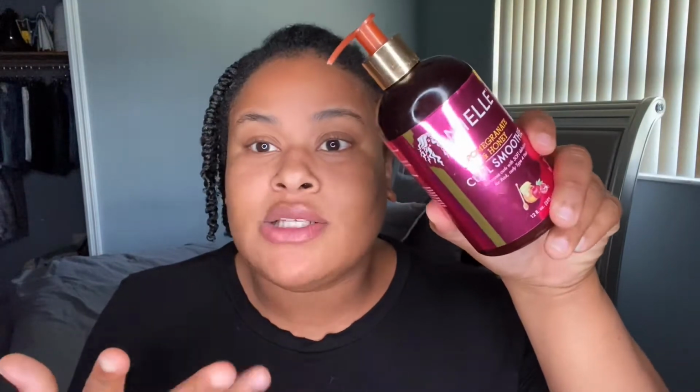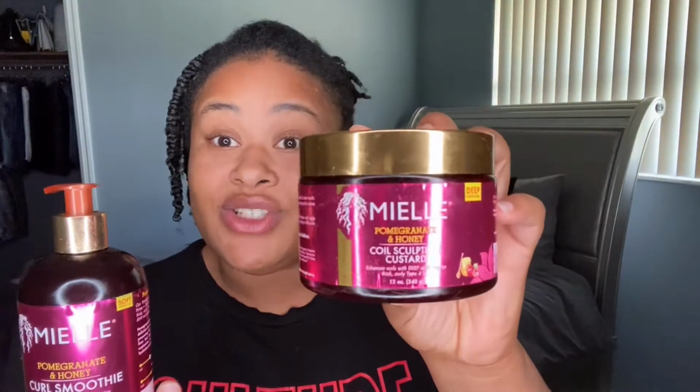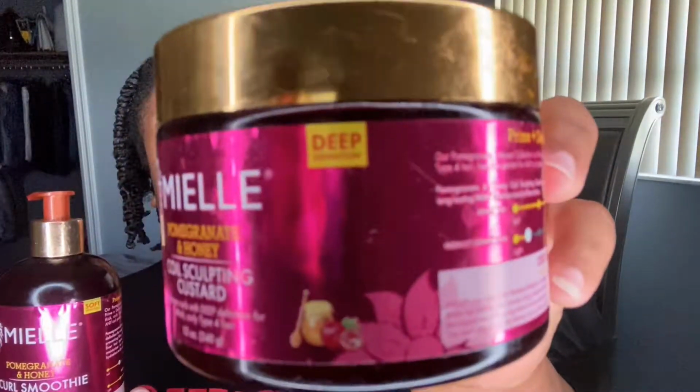But I got this from Target. I'll put the price down below because it's been a while since I had this product and I can't really remember the price. So I use Curl Smoothie and then I use the Curl Sculpting Custard, and this one says deep definition. When I tell you it gives you deep definition, this thing is the truth. Seriously, you would want to go and get these two and use them together, and I'm going to show you. Just give me a second.